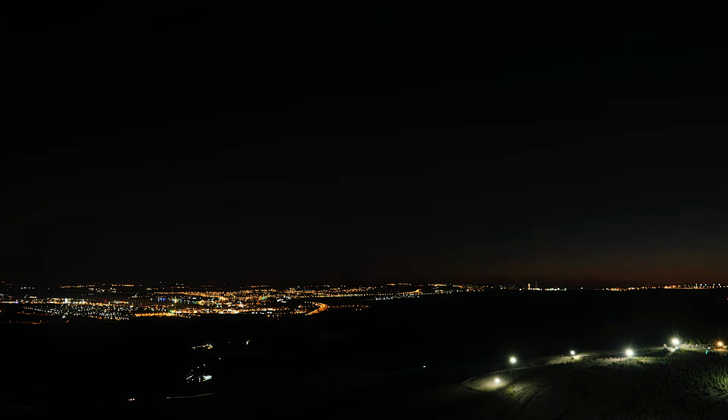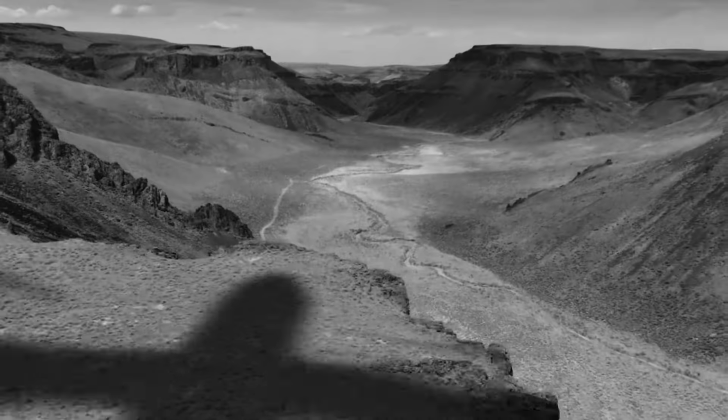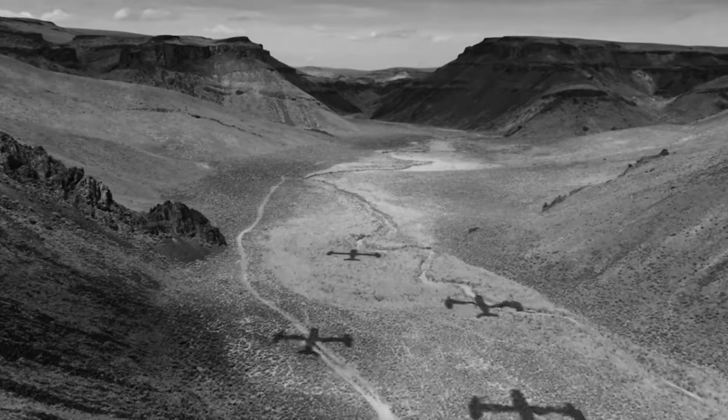Try to do everything you can possibly at night. Bell has taken that technology and brought it to the future in the tilt rotor that we're developing for the United States Army. A leap in technology.